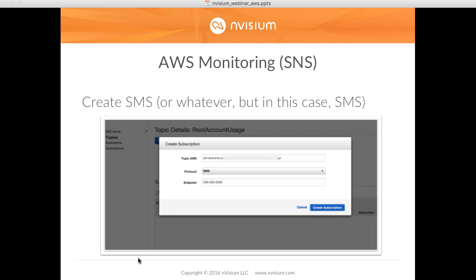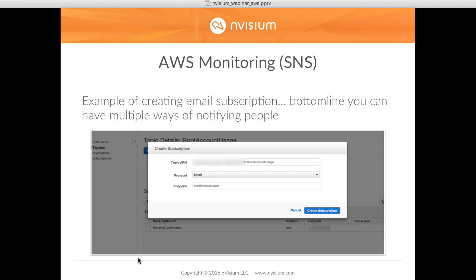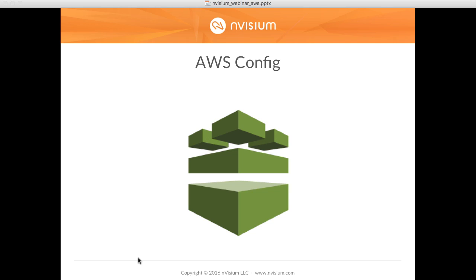When you click create subscription, from the protocol, you can see here it's SMS, so a text message, and you put in the endpoint, which is really just a phone number. Here's an example choosing the email protocol, where you put in an email address.